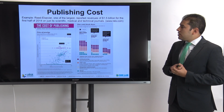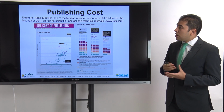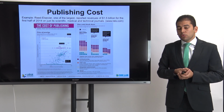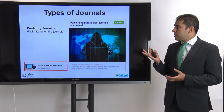Just a little example. Elsevier, one of the largest ones, reported revenue of $1.5 billion for the first half of 2014. This means that there is money, it's a big industry, and the point here is to make sure that we understand how it operates. Okay, regarding predatory publications, take care.